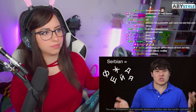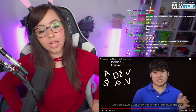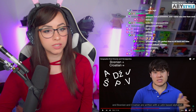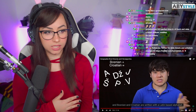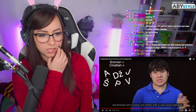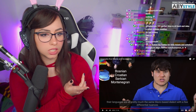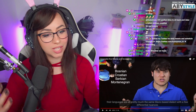The only difference is that typically Serbian is written with the Cyrillic alphabet. And Serbs will definitely, this is the thing, in Republika Srpska, you will not see a lot of the Bosnian flag. You will see a lot of the Serbian flag because they like to represent more Serbia, and they want to belong more to Serbia than to Bosnia. And all their signs are in Cyrillic, which is not Latin based. I had to even learn their writing in order to go through the roads and understand what it said there.